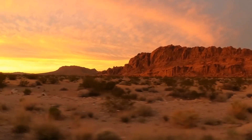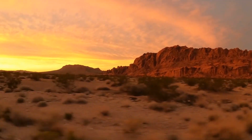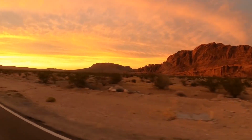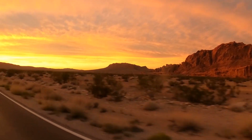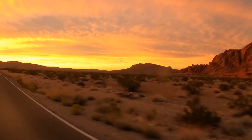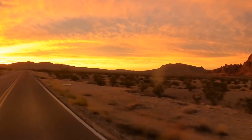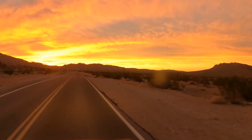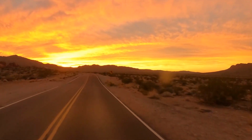And look at the sun against those red rocks. And like I said, the drive across that park is probably only maybe 9 or 10 miles total east to west, but there isn't a bad view in that entire length. That's right.